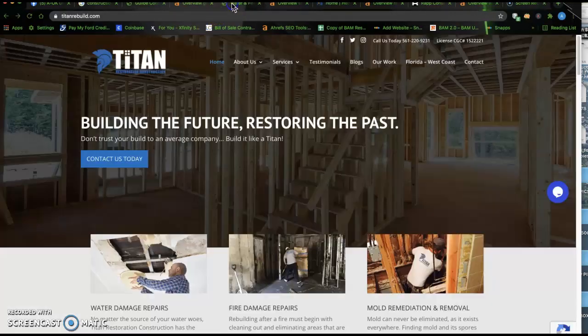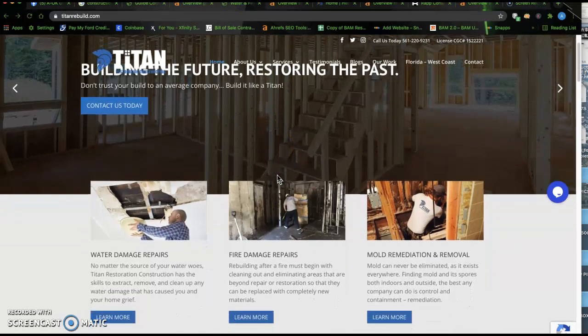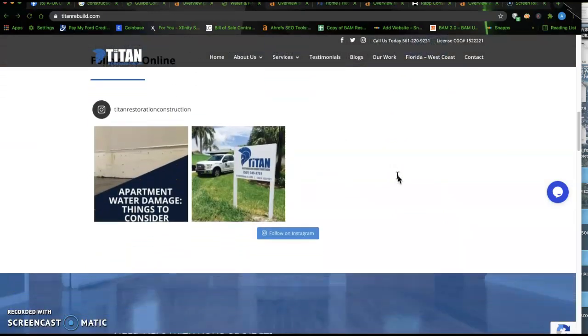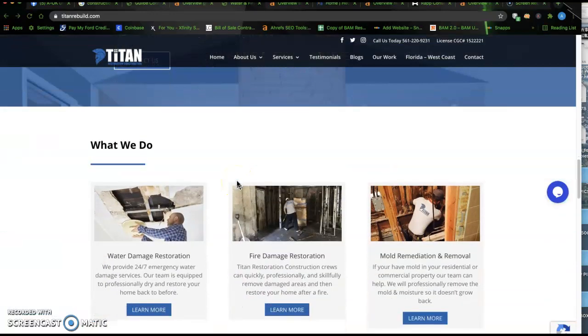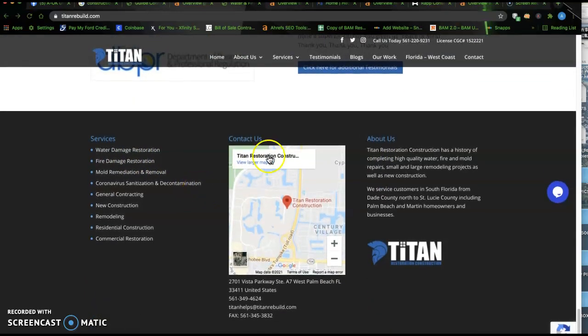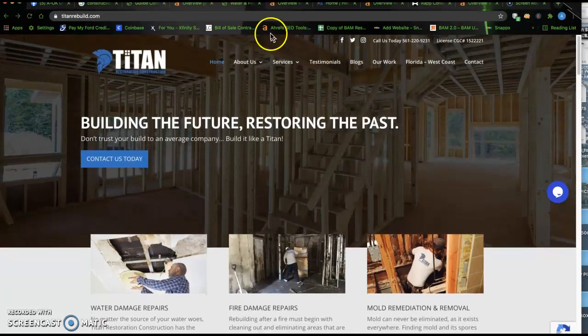So here's the thing. Titan Security. This is an organic website that's ranked on the first page, okay? And this is their business, this is their layout right here: commercial, residential, the guarantees, follow us online, for a quick call, quick estimate, what they do, okay? And then on the bottom, their services, what they provide as well, everything else, okay? They also have 6 different templates.